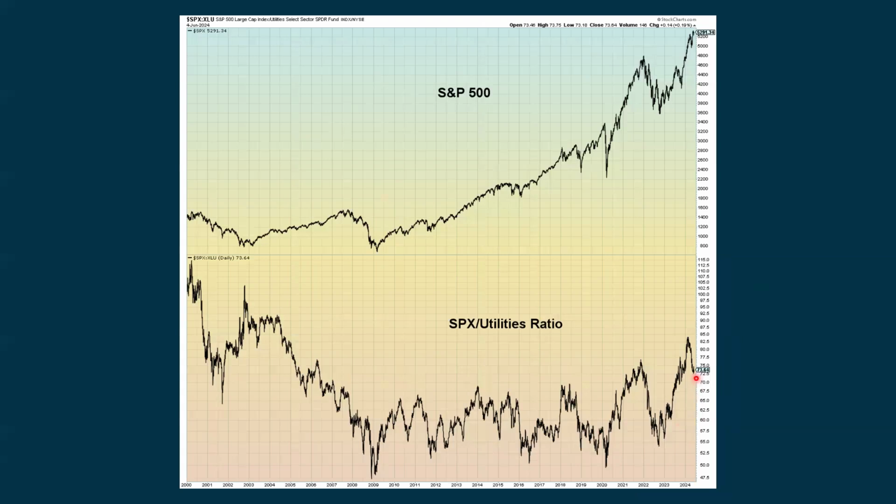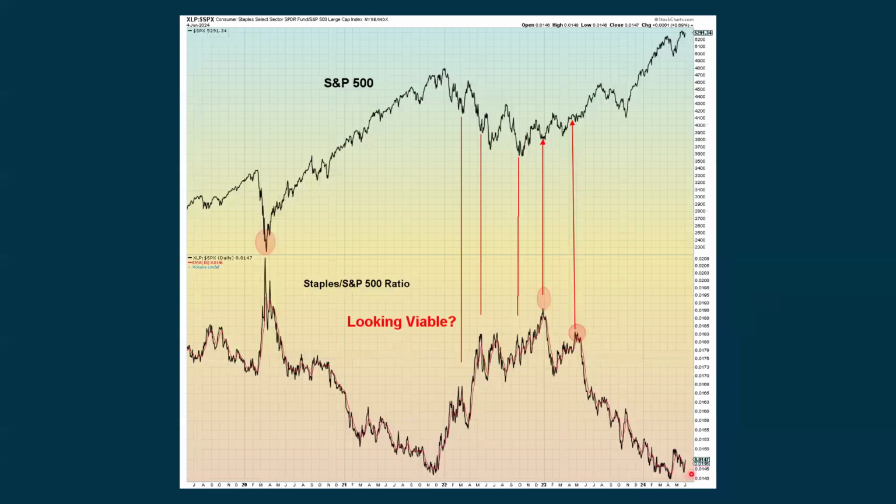The S&P to utilities ratio hasn't really been moving all that much lately. We want to see this go up to be more positive. We came up with the Staples to S&P 500 ratio. We want to see this going down to be more positive.